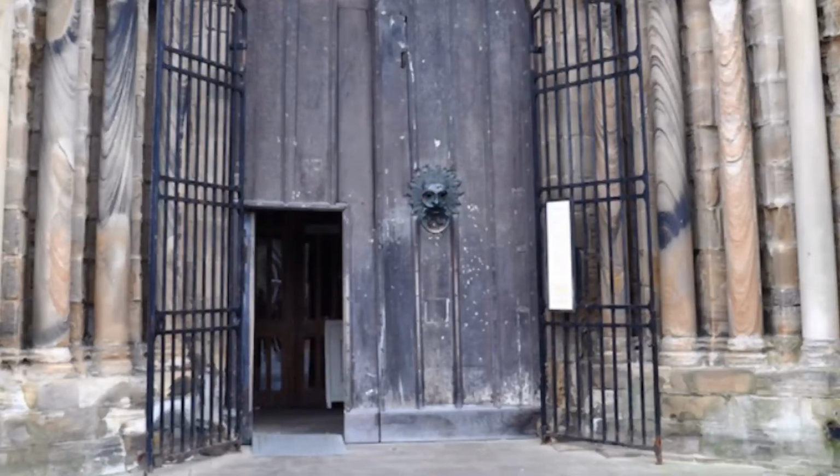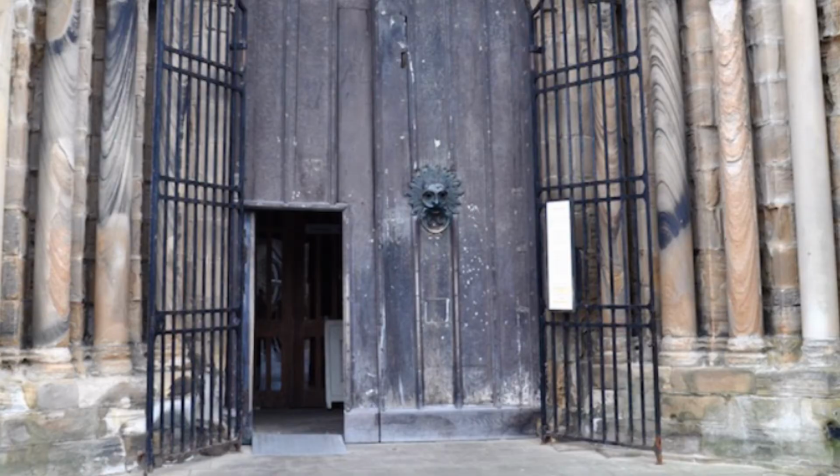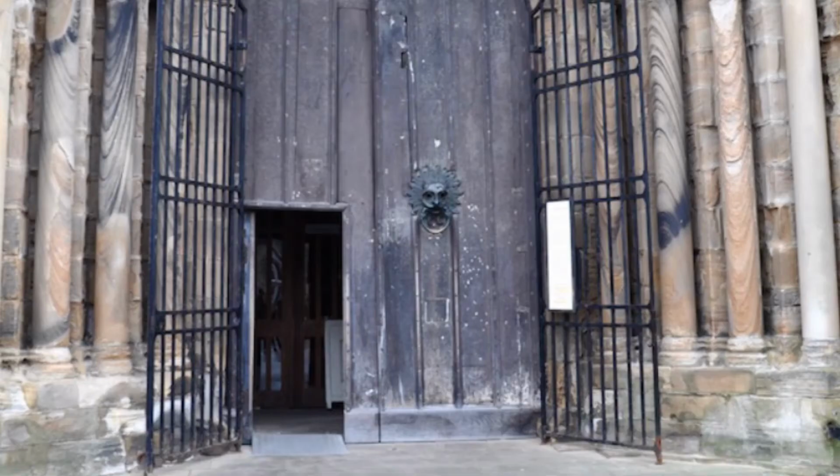2 monks always kept watch on the door, from rooms immediately above the entrance. The rooms no longer exist, but this old picture shows where they were. The right of sanctuary was abolished in 1624. The sanctuary knocker, which is now on the door, is a replica. The original knocker is now on display in the cathedral's open treasure museum.